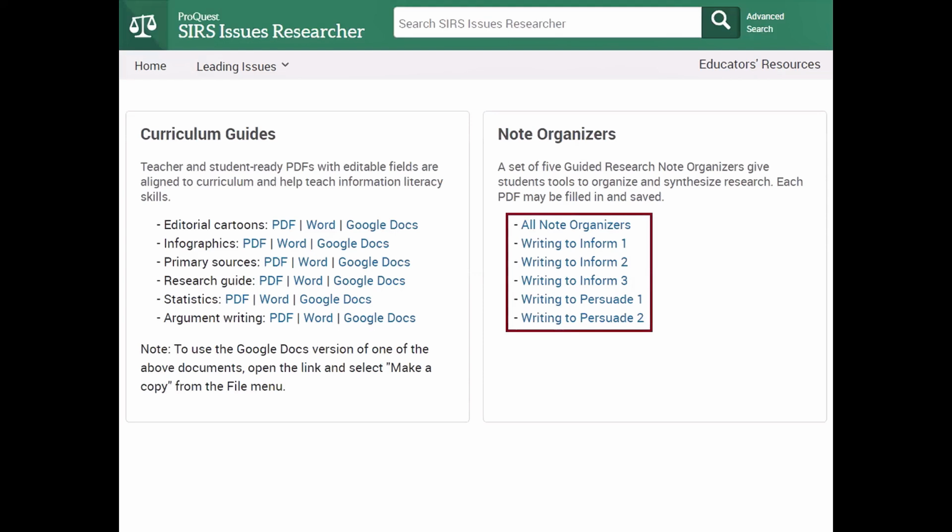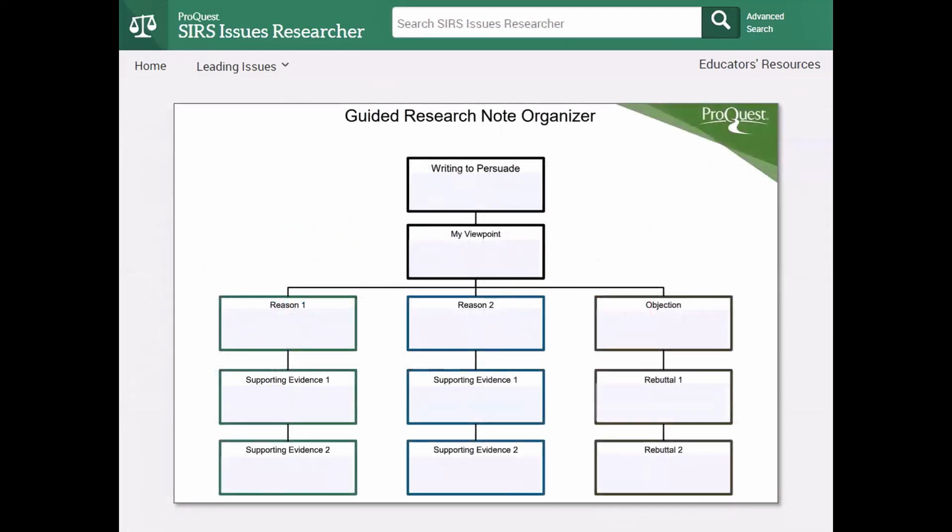These note organizers are interactive forms that can help you to organize a paper. And you can type in these boxes and you can paste links to articles in here. So if you found an article that could be a good source for your supporting evidence or rebuttal, you can paste it in here in the appropriate place and it can help you to organize your paper. So that's nice. Okay, moving right along, I'm going to check the time here.